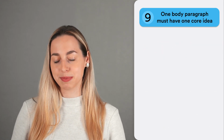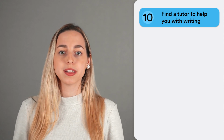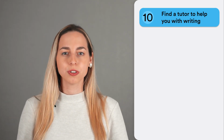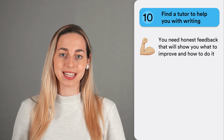And the last one, tip 10, find a tutor to help you with writing. Because let's face it, this is a challenging module, especially for those who currently are somewhere at the B1 level, or in general, regardless of your English level. It's crucial to receive honest and straightforward feedback that shows you what to improve and how exactly to do it.